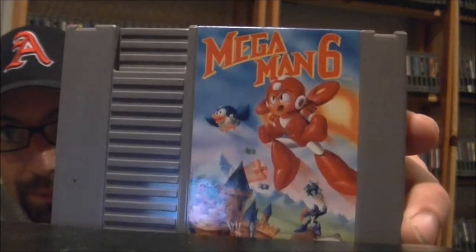But again, something I need for my collection, and just was awesome to get. The next game I picked up is sort of a rarity. Not really a rarity. I mean, you can find it whenever you want, but just a game that I need in my collection, and I've been looking for it. And that game is Mega Man 6.